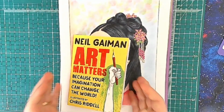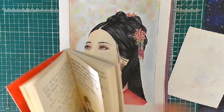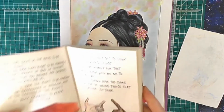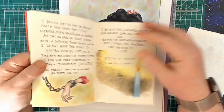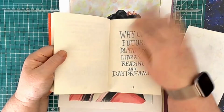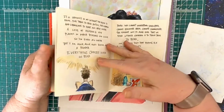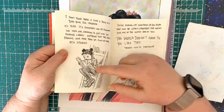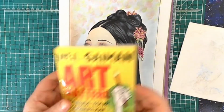Alright, so I'm just going to get you all ready here. So in Art Matters, we started with this one here, I think. Maybe? No. We started here. And then this one. And then we started a new chapter, and we did this one, and this one, and this one. And then our next one will be this one. So that is what we have done so far in Art Matters this month.